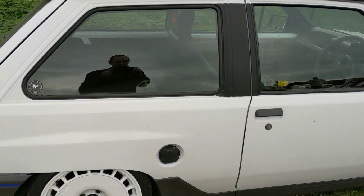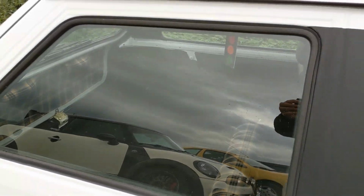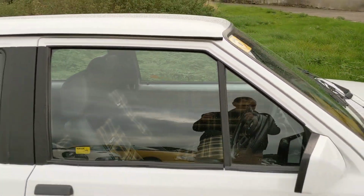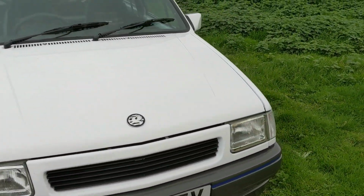Now when I've got a look in the back of here, we've actually got this cylinder in the back, which I presume must be some sort of air ride system. Probably hasn't escaped your attention, we've got a lot of tartan in here as well. But these quite nice Recaro seats in here. Instrument cluster looks fairly basic, no rev counter or anything. So that leads me to believe it may have started out as one of the lesser spec cars, but certainly very, very far from standard now.